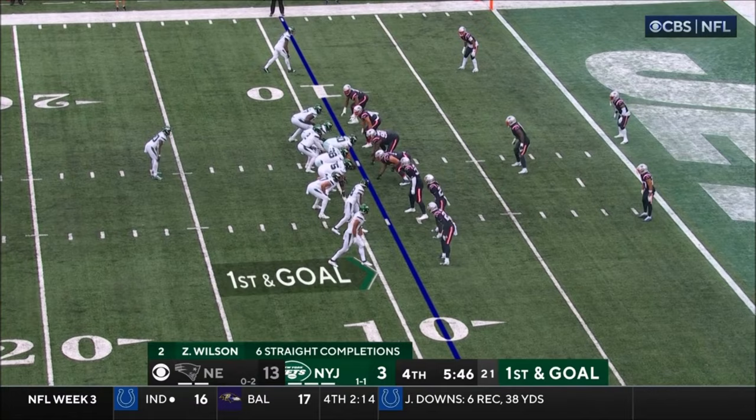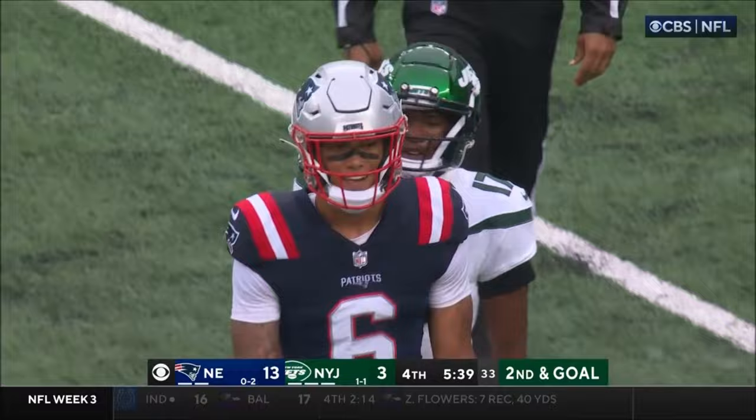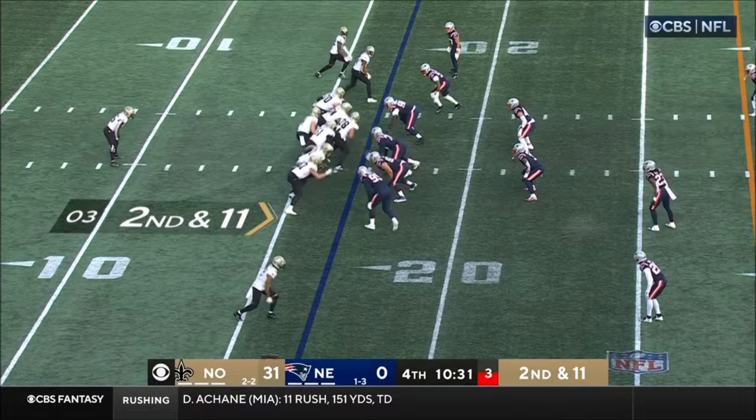The game's easier. First and goal from the nine. Ball batted around, and Wilson then bats it down to the ground as Barmore was there to put a hand on it. Almost could have, with it bouncing around, made a pick. Look at this, bouncing around. Regular basis for the Falcons, second and 11 here for Carr.